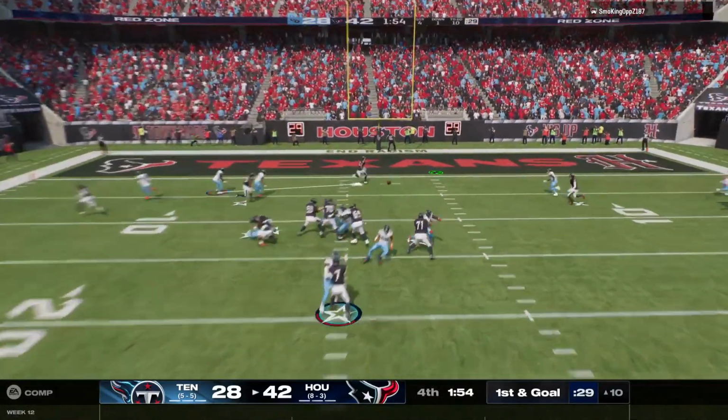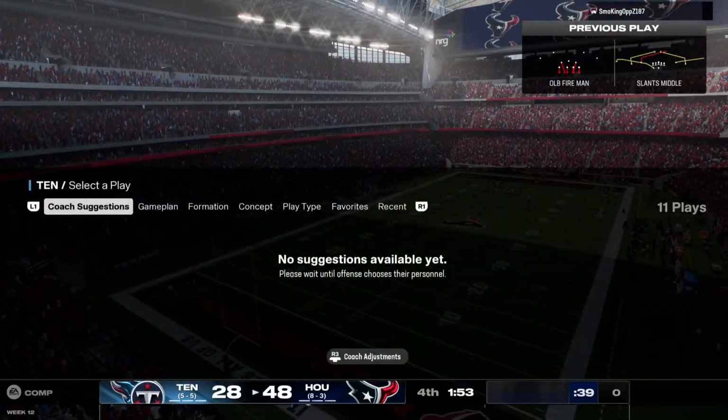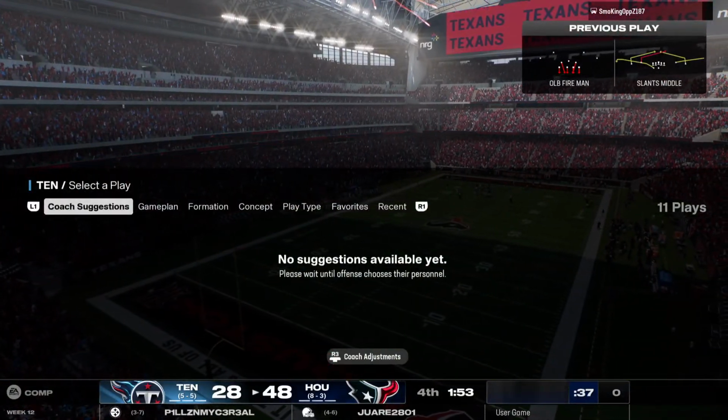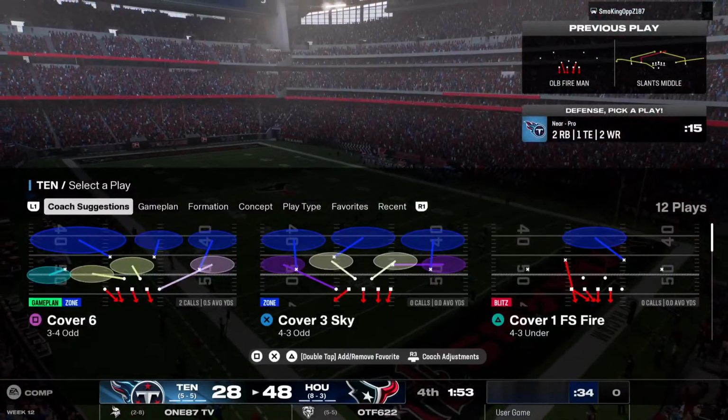Wow, they're going to pass it here. And he will score. Touchdown, Houston. The Texans have likely locked up the win right there. Nico Collins with the touchdown.